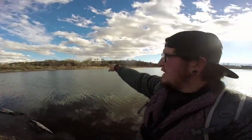So we're just going to run this side bank. I'm not going to worry too much about that bank over there. There's a lot of people running that trail and kids running the bank and rocks being thrown in, and it's just not ideal right now. So without talking too much, let's get on it, see if we can't catch a big fish.